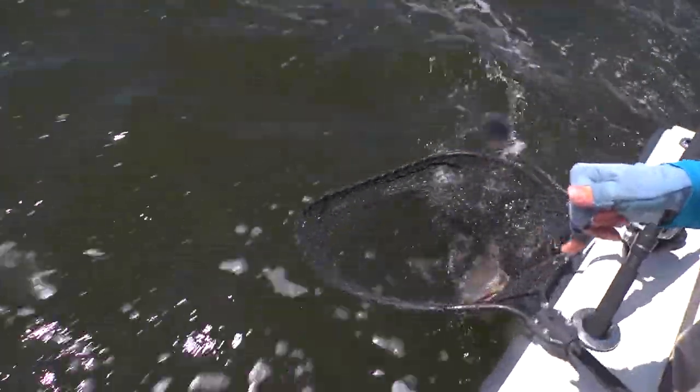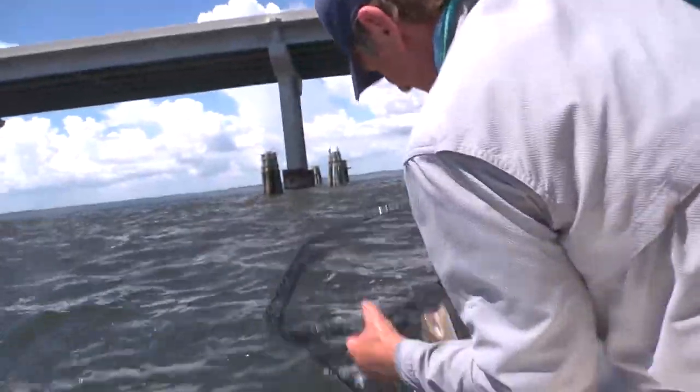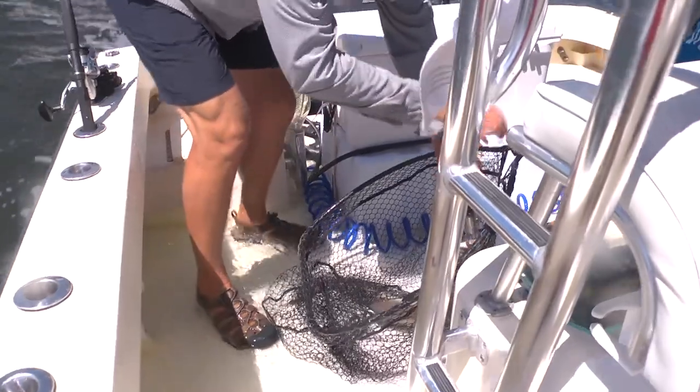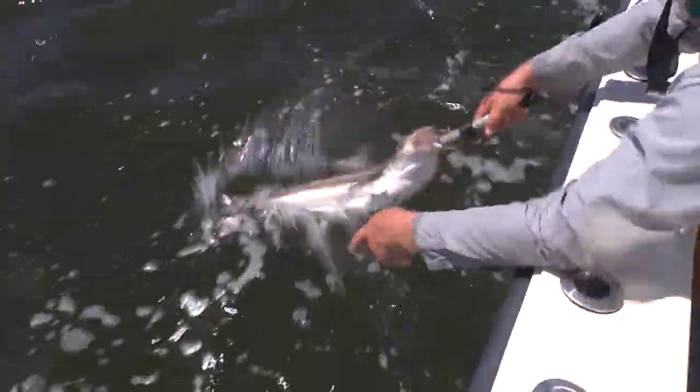Yeah, this is an odd time of year for cobia, isn't it? Okay, it's not a bad size one either. All right. 1, 2, 3. Okay. Well, we'll be real careful with this. Wow. Now, cobia are just fabulous fish. All right, I'm going to go ahead and put this one back in the water because we want to keep it in the water as much as we can.